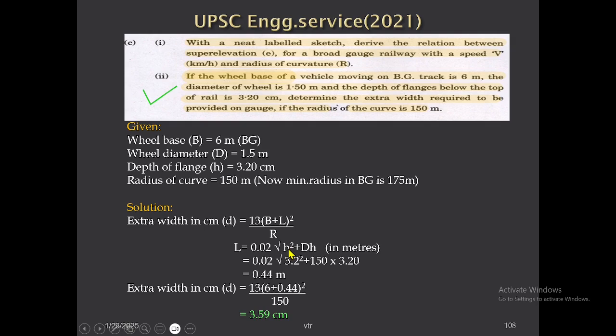Now we will go for the worked out example, because this has been asked in UPSC Engineering Services 2021. The first question was about superelevation, which we have already discussed. The current topic is regarding the widening of gauge. We will try to understand this and make a worked out example.